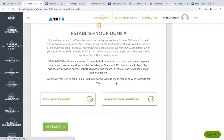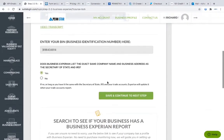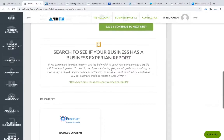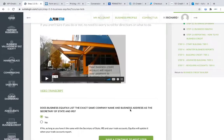And then we go to the next one, which is Experian, and it's the same process. Most people don't know, but Experian has a business identification number. This is ours here. You can look it up if you need to, but same process. Make sure your name and business address are the same as the Secretary of State and the IRS, and you can get the BIN, the business identification number, here at Experian. Equifax doesn't have anything like that, but for Equifax, we want to make sure that you have the same information.